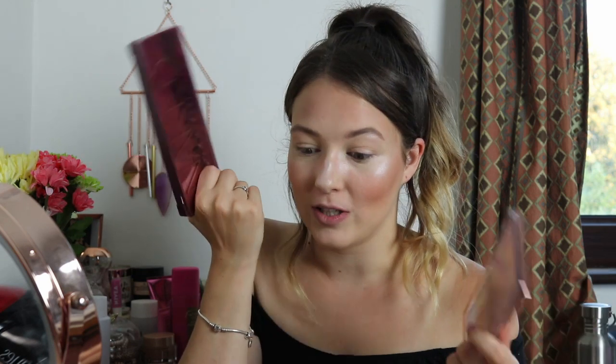So my eye look that I like to use, again, is a mix of high-end and drugstore. So I've got the Naked Urban Decay Cherry Palette, and then I've got the Revolution Foil Frenzy. And I like to use one shade from this, so you could probably find a high-end, like a drugstore dupe for it. And then I go in with a couple of these.